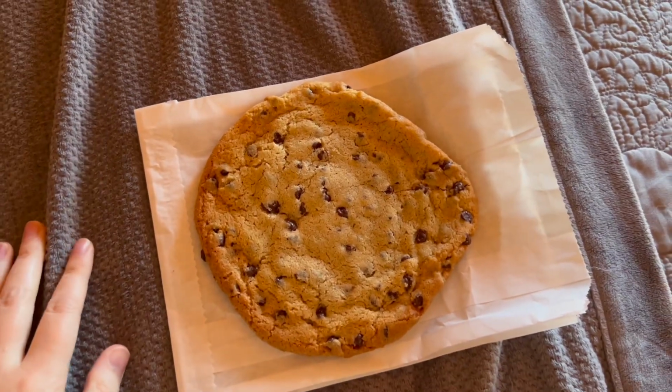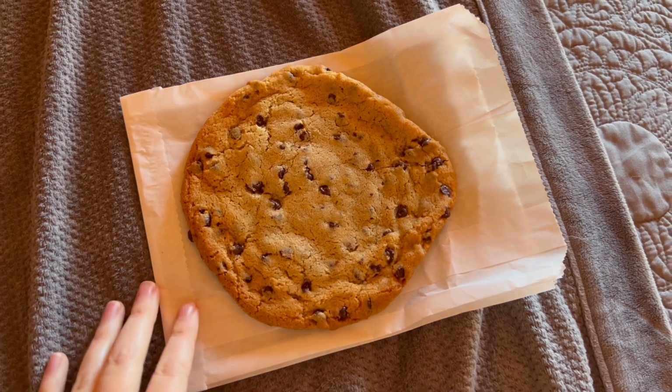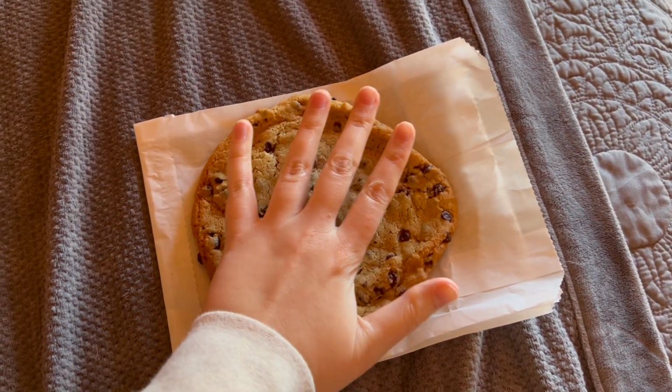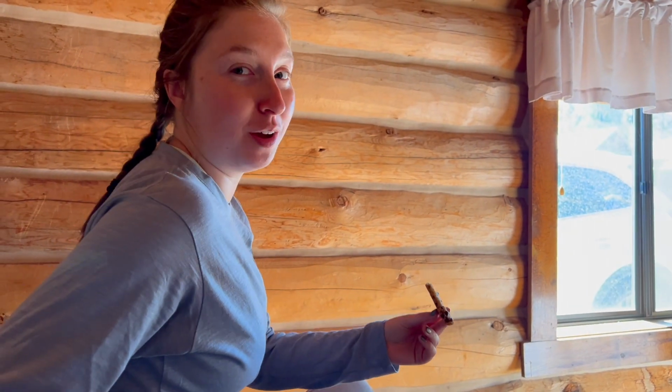Okay guys, we're back at the cabin and we're gonna snack on this cookie we got from the Stanley Baking Company, which is where we had lunch. Do y'all see this thing? I mean, it's literally bigger than my hand. How is it, Ashley? It's really good.